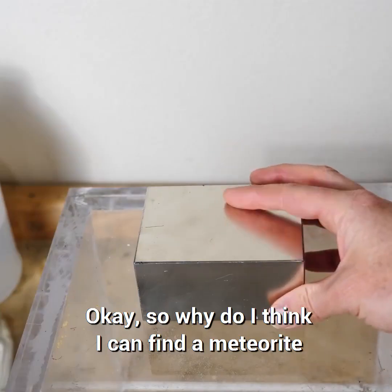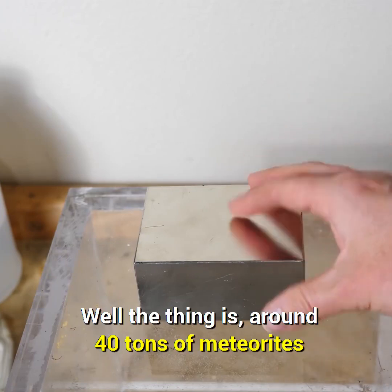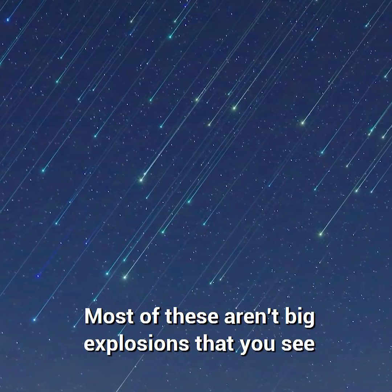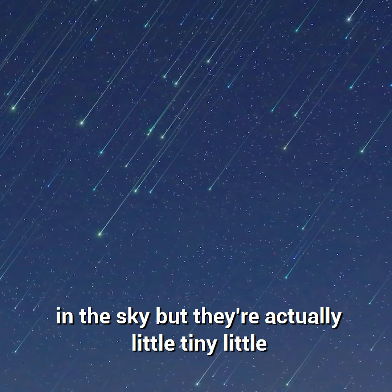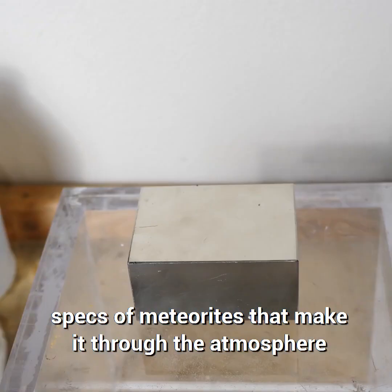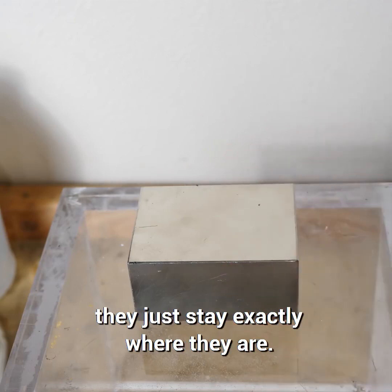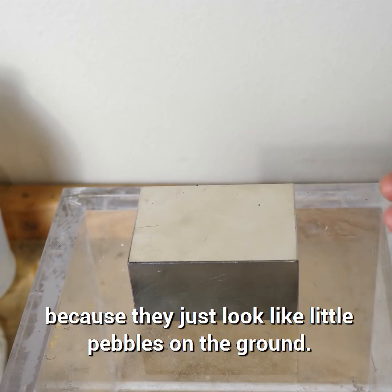Okay, so why do I think I could find a meteorite just out in front of my house? Well, the thing is, around 40 tons of meteorites hit the Earth every day. Most of these aren't big explosions that you see in the sky, but they're actually tiny little specks of meteoroids that make it through the atmosphere and eventually hit Earth. And most of the time they just stay exactly where they are. Nobody notices them, nobody really cares because they just look like little pebbles on the ground.